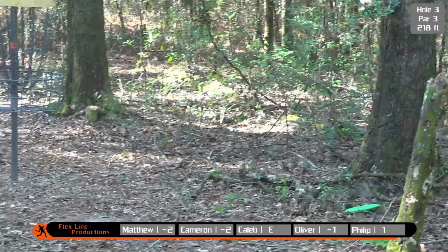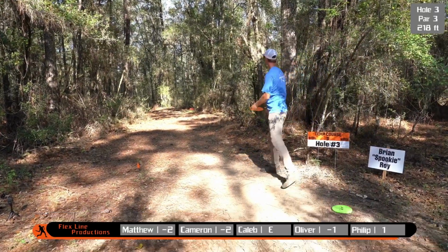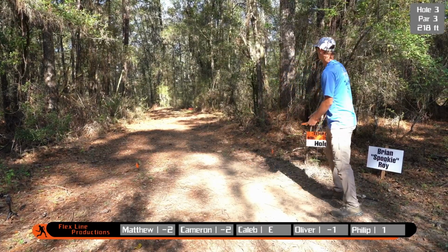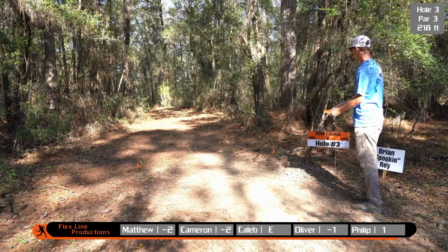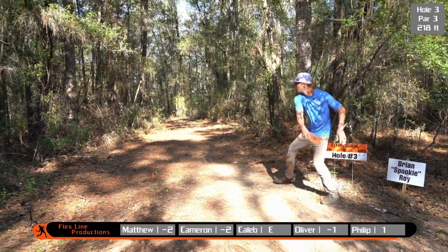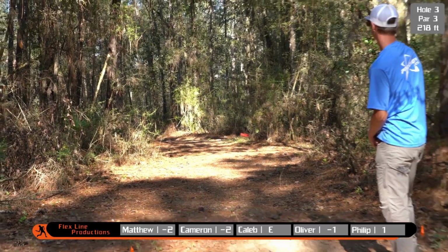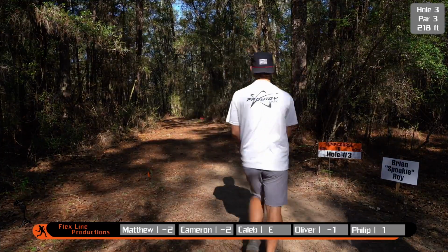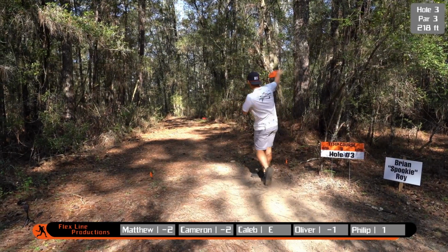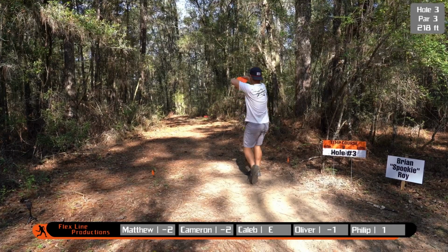Matty parking it with that green putter. You're going to be seeing that a lot today. Cam breaking out the A3 again. So what I find interesting is how different guys decide to do a run-up. Whereas if you saw Matty, he just did a standstill. And they're swinging their arm at the same speed. But Cam likes the rhythm of the run-up a little bit more. I always find that interesting.